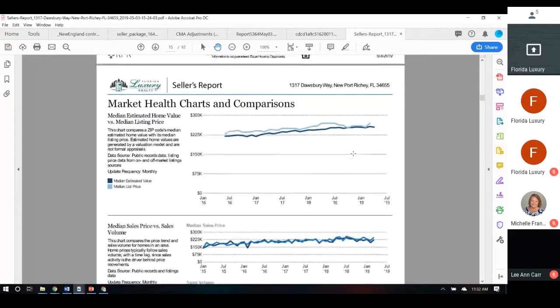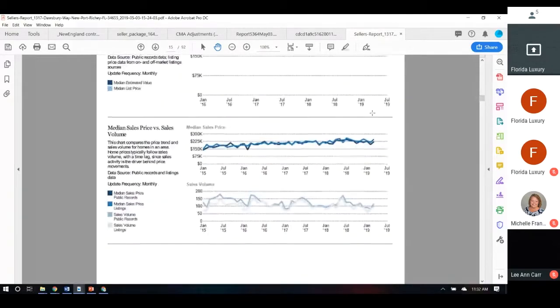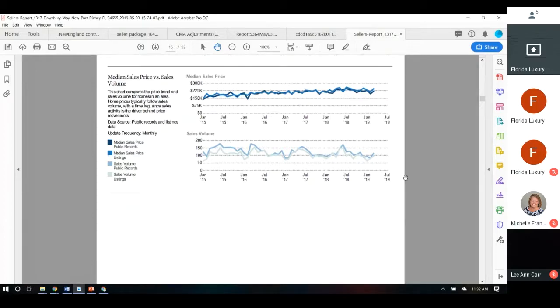This is the market health. So just another one, you can see that while we're ticking up, we're not ticking up as sharply as some other areas. The sales volume, this is pretty typical for Florida. In the middle of the summer, sales always go down because everybody's on vacation. Right before school comes in, they start to tick back up. We always have the Christmas slump. We come back with a vengeance between January and July. Then we have our summer slump, and so on. So you can kind of see what the market has been doing over time.